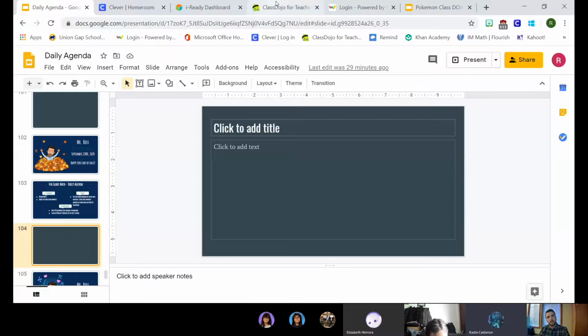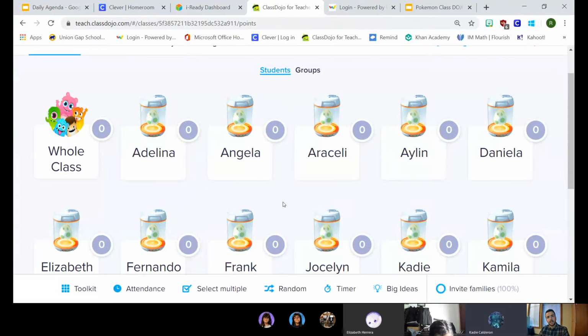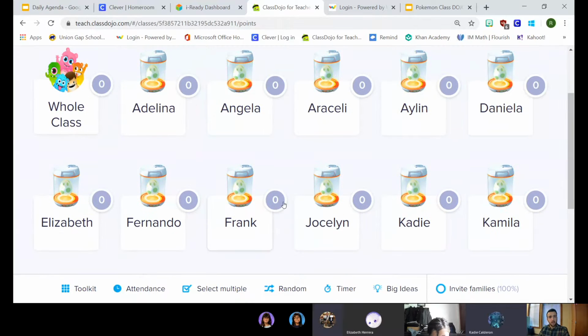So I kind of started to explain these guys, didn't I? Yes. Little eggs on Dojo. Probably on Thursday, I'll explain it a little bit more and lay down the ground rules for it. But I will say we're going to start some point tracking today, mainly for participation. Anytime you raise your hand and you give a response that's working towards us finding the answer, you will get 1 point for participation. Remember that these eggs start to hatch after a certain amount of points that I'll tell you on either tomorrow or Thursday. So you want more and more points.